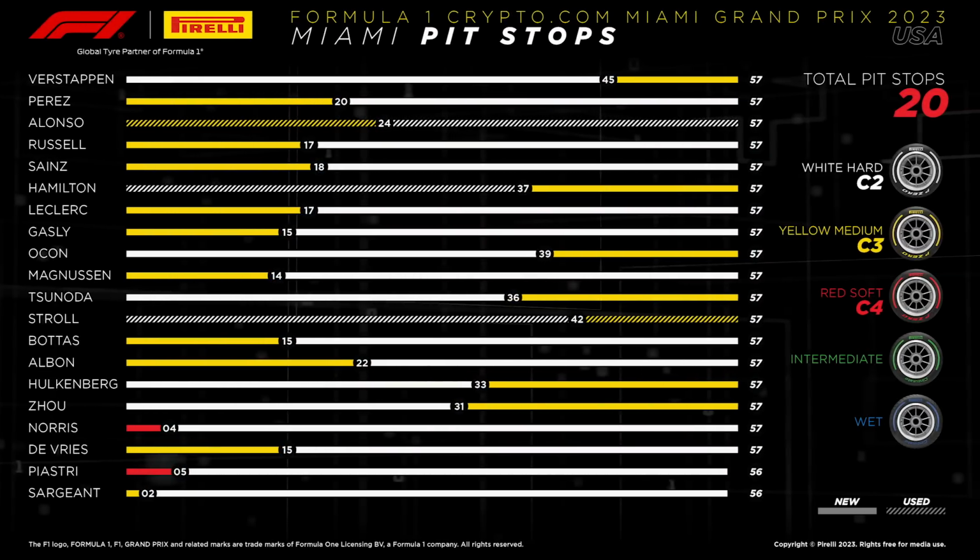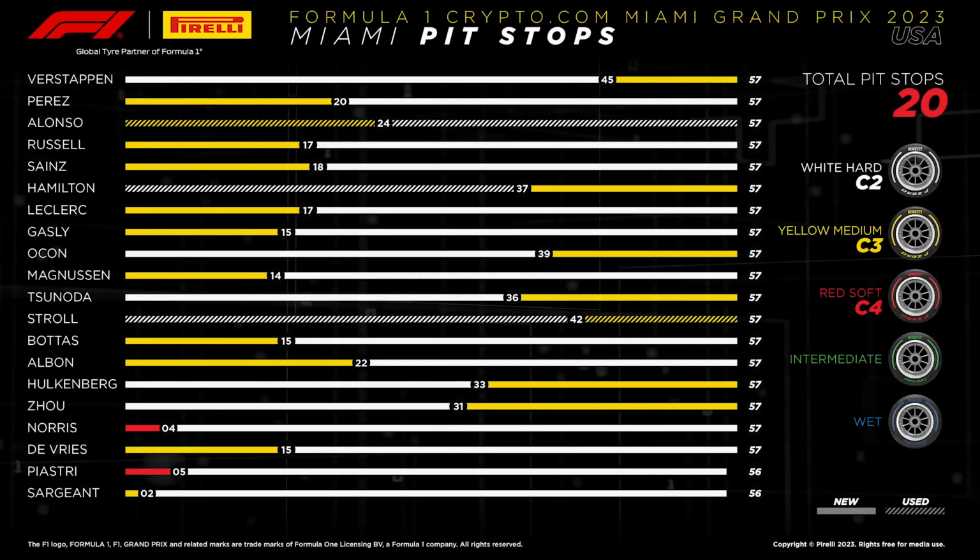The Miami Grand Prix produced a very straightforward one-stop strategy, which unfortunately meant there were very limited strategy options, which we can see by the fact that there was a grand total of 20 pit stops, as not a single driver did 2 pit stops.